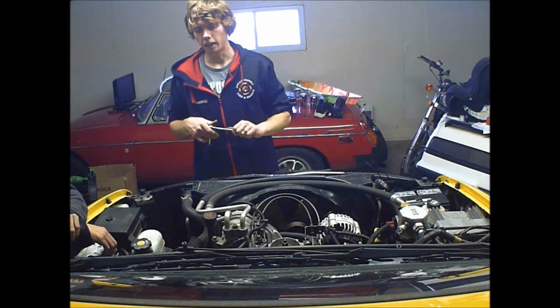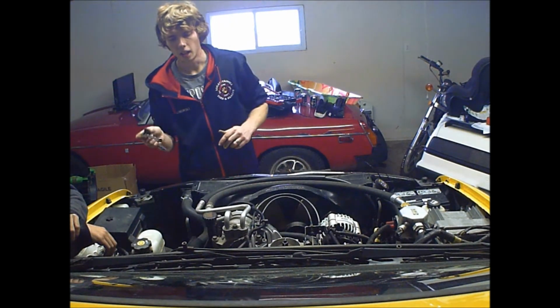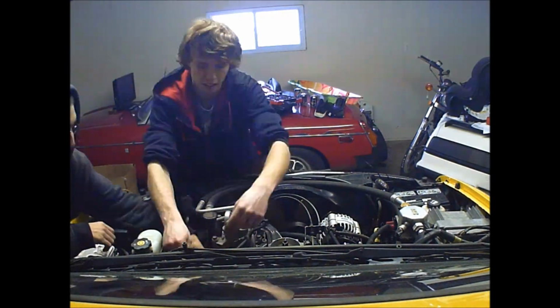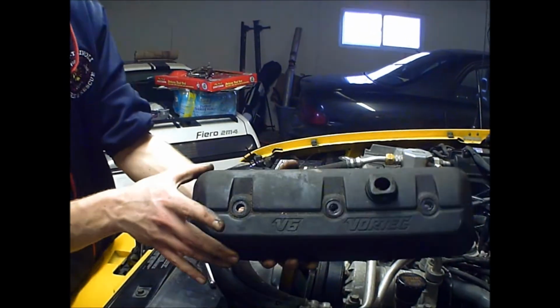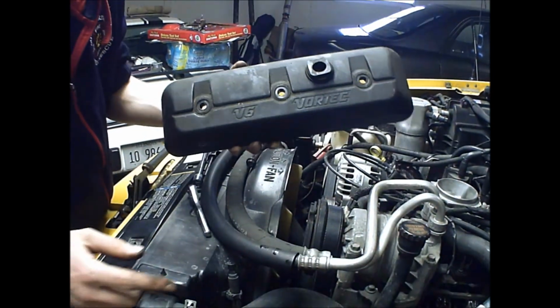We're going to go ahead and select the rocker. I'm going to move the camera down here to show you guys what we're talking about. Here's the valve cover, and it goes on the engine like this. And these are the three bolts that you'll be able to take out.